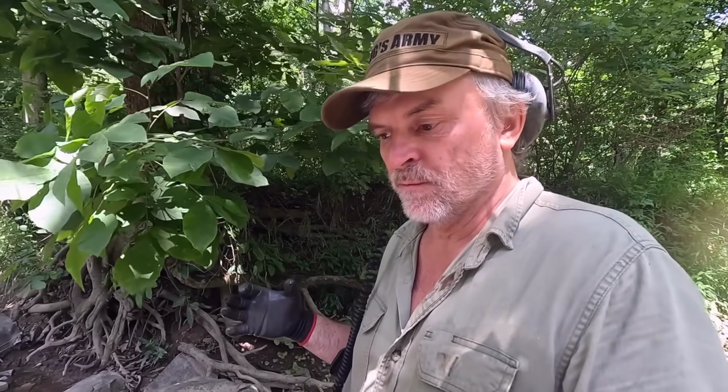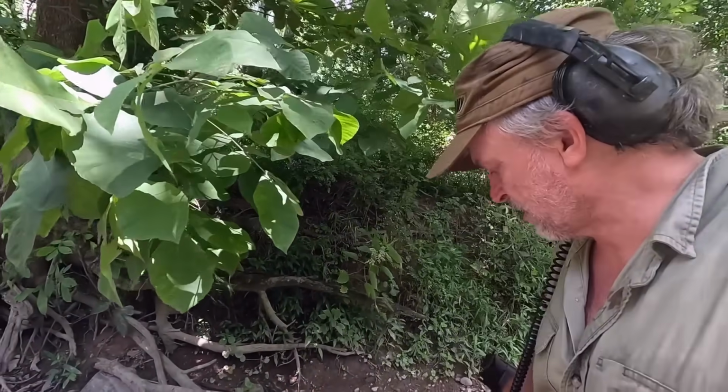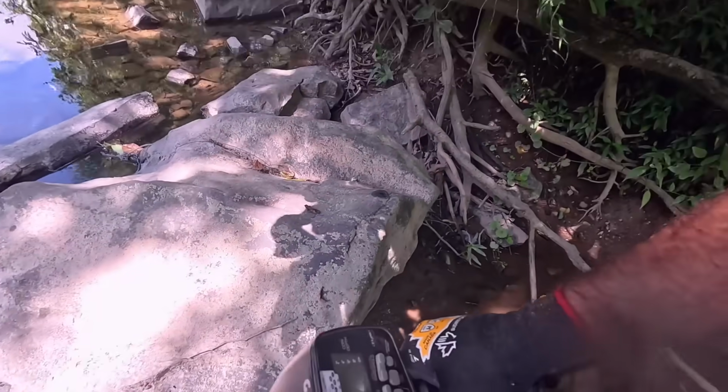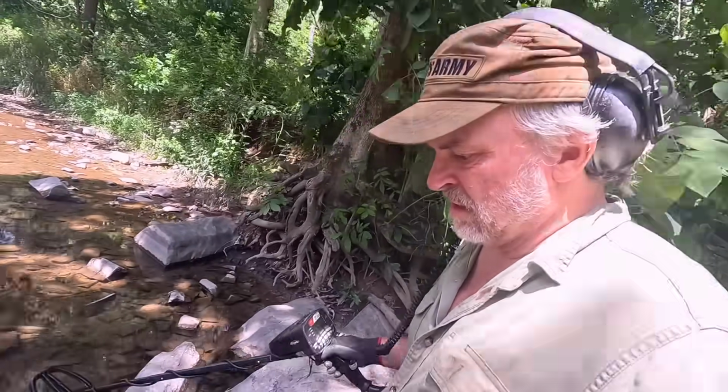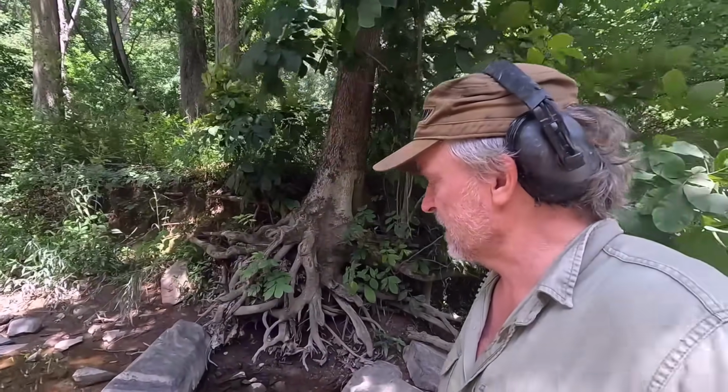So I'm working my way upstream a little bit because I'm not finding any horseshoes, and I hit a patch of very musky smell. Not a skunk, I believe it's a mink. I think a mink has a marking spot around here somewhere, because boy, it's strong. If you've ever been around mink, you know what I'm talking about. But boy, I tell you, just hit me right here. Maybe we'll see one, who knows.